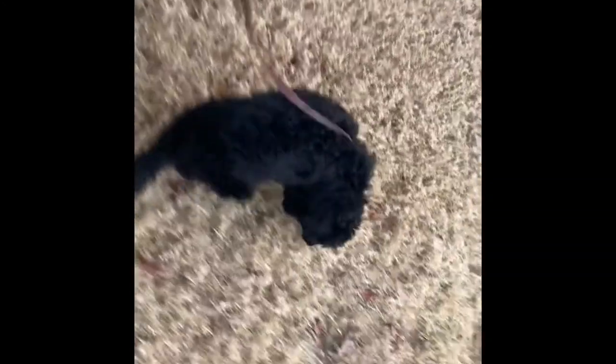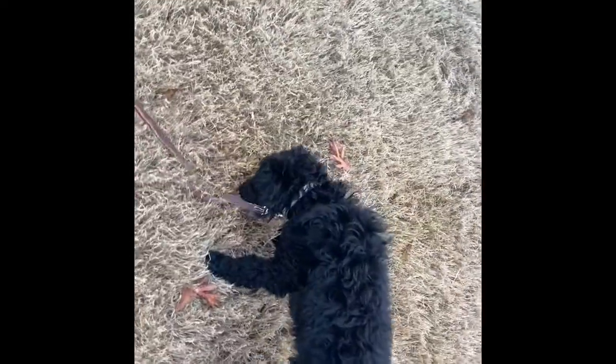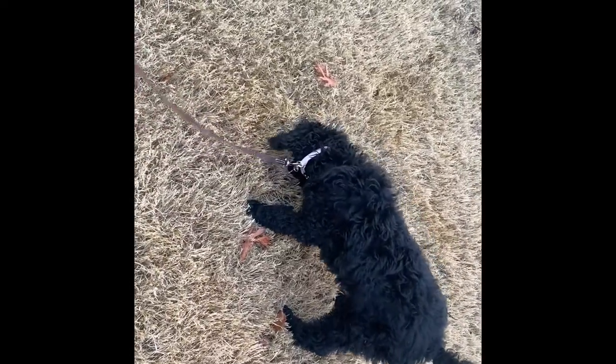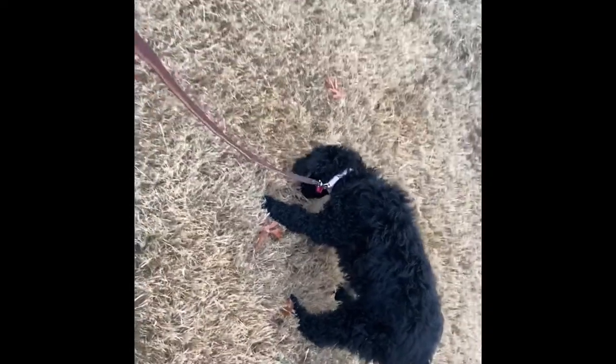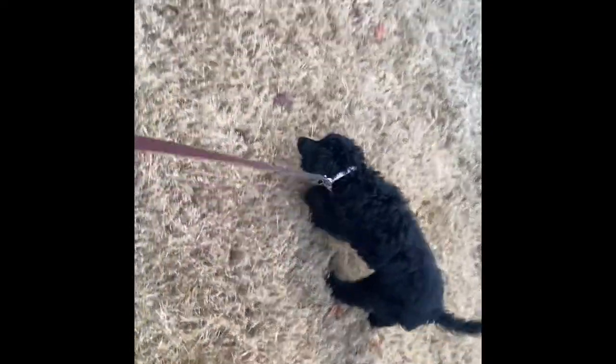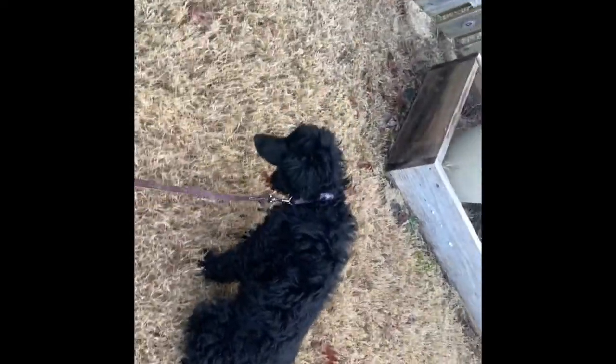So now the key is to not let her play, just keep her a little quiet, and I'm going to give her her potty command. Come on, go pee. She's sniffing, so it seems like she's going to go ahead and go pee. Looks like she's gotten distracted with the smell, so I'm going to pull her away from that. Good. Go pee. Go pee. Good girl. Yeah, good girl. All right, and that's how it works.